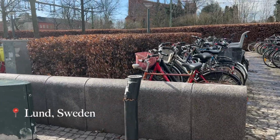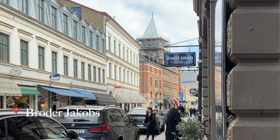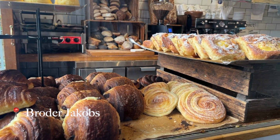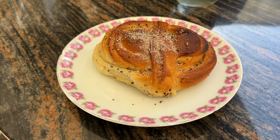I knew exactly where we were headed when getting off this train, and that was Broda Jacobs, a cute bakery and restaurant that serves up cardamom buns. And other pastries too, but I'm here for the cardamom bun, okay? Having one of these was on my list of must-haves, and I finally got to experience one.